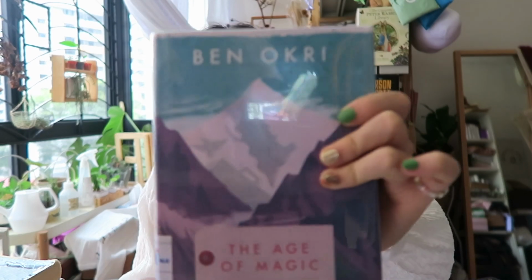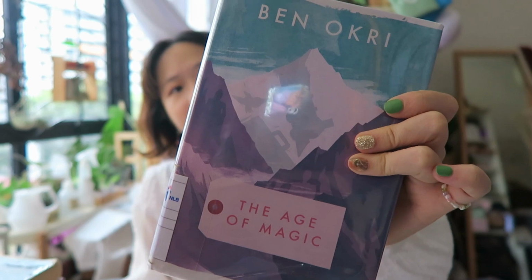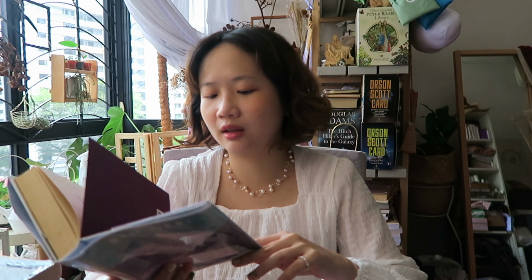So the 11th book that I read this month is The Age of Magic by Ben Okri. I'll read you the blurb because there is no real plot. 8 weary filmmakers traveling from Paris to Basel arrive at a small Swiss hotel on the shores of a luminous lake.